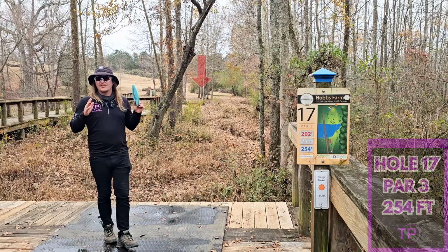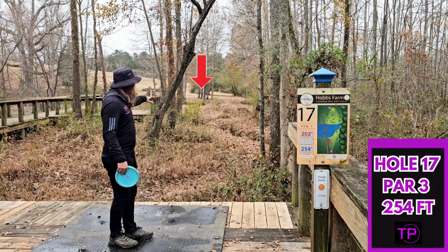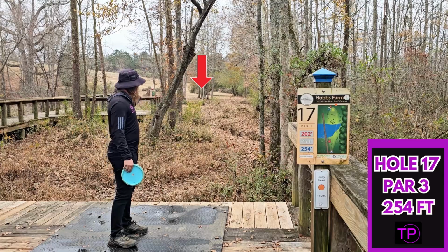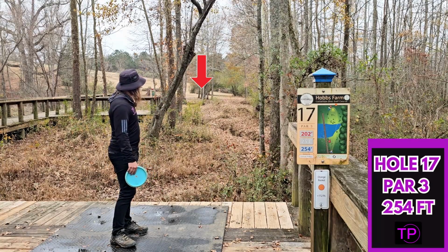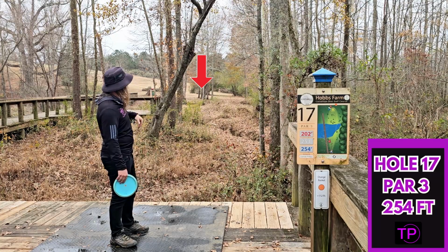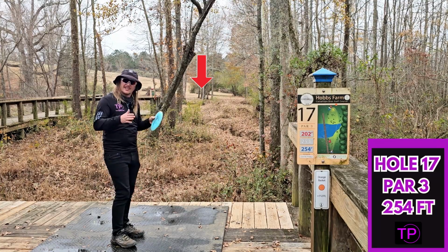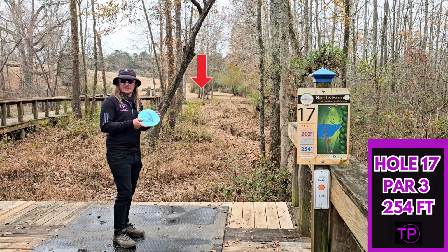Hole 17, 254 feet. Now this shot is pretty spicy. As you can see, we have this creek, swamp, mud, pretty much between here and the basket. Now, we're not going for that one you guys see. Ours is tucked off to the left a little bit. You have to hit the tunnel, otherwise you're gonna be in some trouble. We are gonna go with the Kotuku.